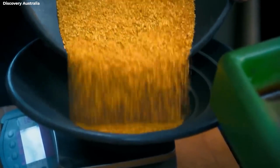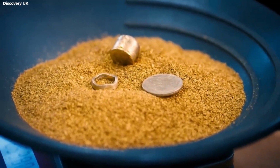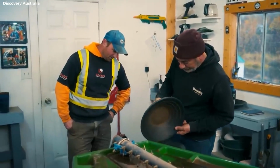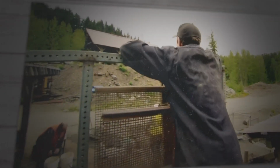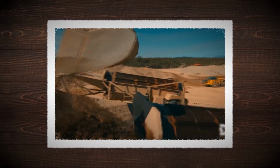All right, we got 30, 40, 50, 60, 100, 150, 180, 190, 199. Nugget after nugget, flake after flake. The place turned from a ghost zone into a full-blown operation. No one could believe how much had been left behind.